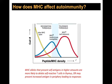And this is sort of shown here that there's two ways to think about it. One, if your MHC is really good at presenting that self-antigen, it's more likely to delete self-reactive T cells. On the other hand, if it's really good at presenting that antigen, it may only present this in the periphery, so you only get a response in those individuals.